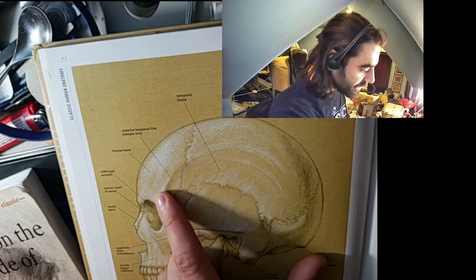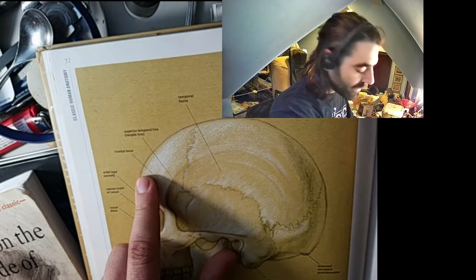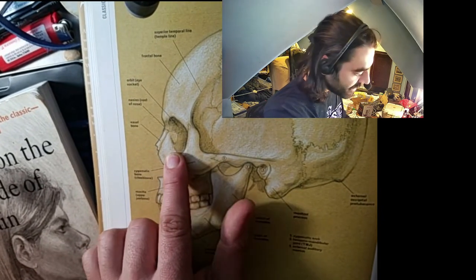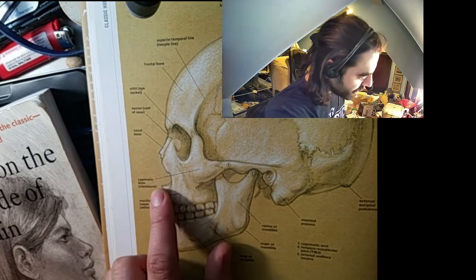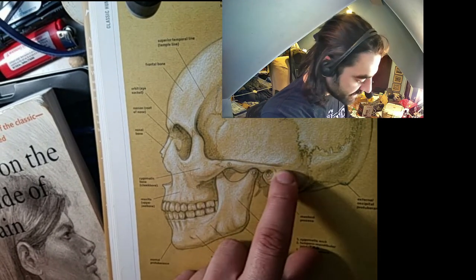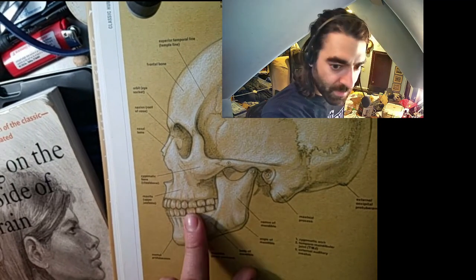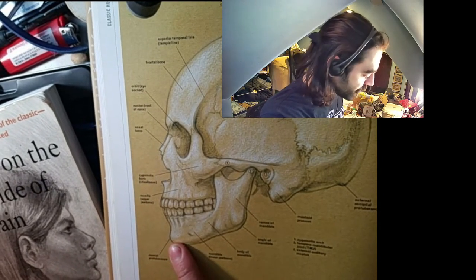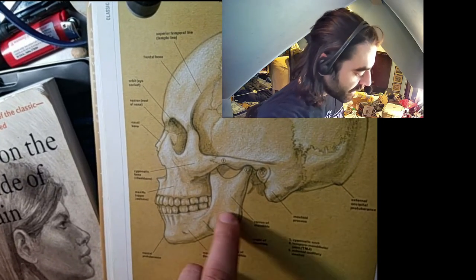Temporal fossa, that's the temporal bone. Superior temporal line, temple line. Frontal bone. Orbit, that's the eye socket. Nasion, that's the root of the nose. Nasal bone. Zygomatic bone, that's your cheekbone, and the zygomatic process is this whole thing that goes across. Your maxilla is the upper jawbone, and the mandible is the bottom jawbone. We've got the mental protuberance, which is your chin, and the body of the mandible, the angle of the mandible.